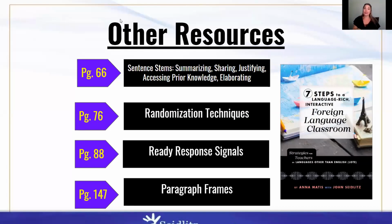And then some other resources that are really helpful in this book. On page 66, there are a ton of sentence stems for summarizing, sharing, justifying, accessing prior knowledge, and elaborating. And they're actually done in multiple languages already. So you don't even have to recreate the wheel. You don't have to worry about translating or anything like that. They're already done for you, and they're really wonderful sentence stems.